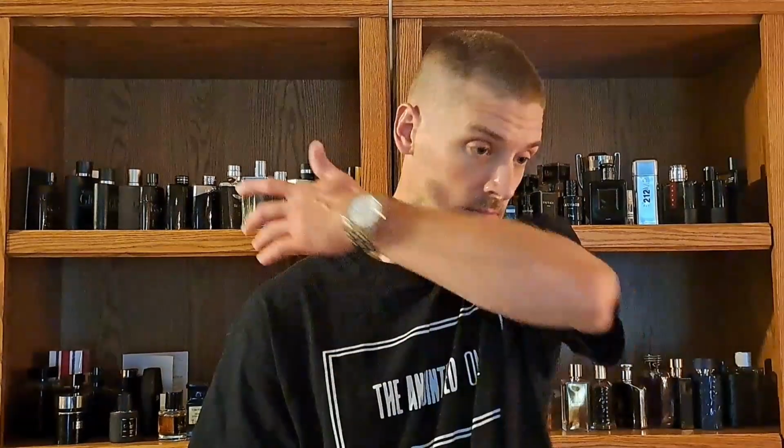and it pretty much stays the same. If you spray your clothes, it's going to be on your clothes for the next day for sure. And this just smells, from what I remember, almost identical to the dry down, minus the fruit.